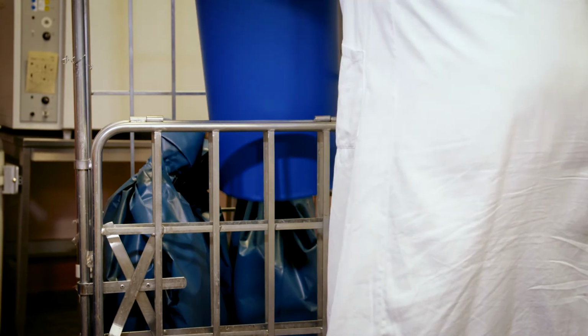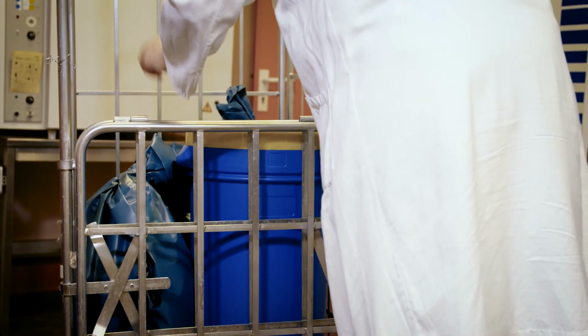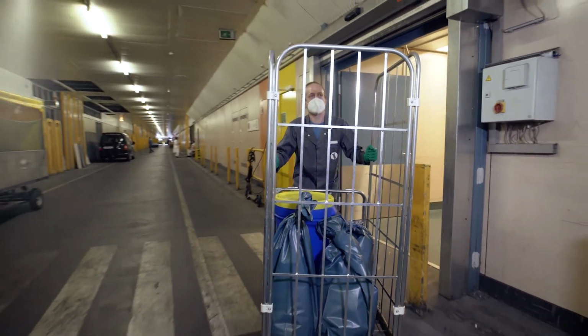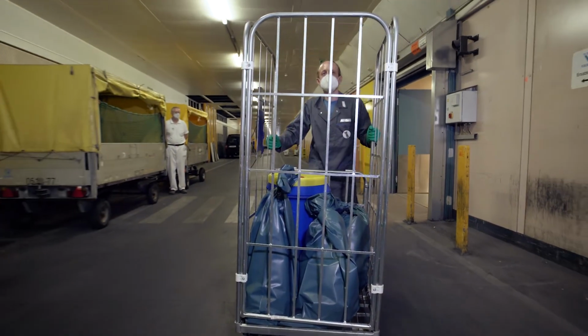After successful treatment in the MEDISTER microwave disinfection device, the now non-hazardous household-like waste can be handed over safely to the disposal company.